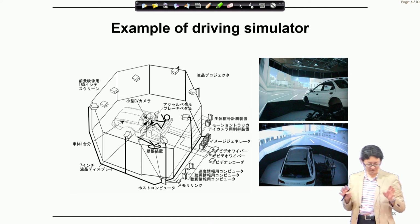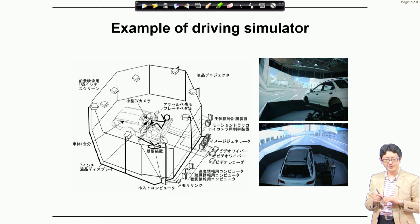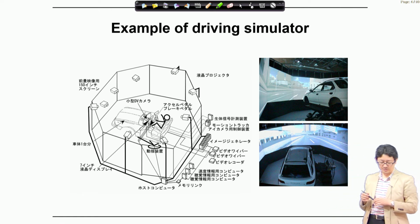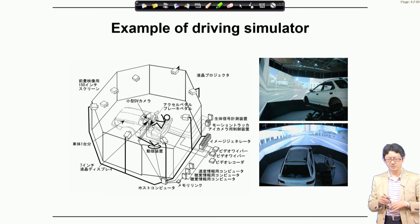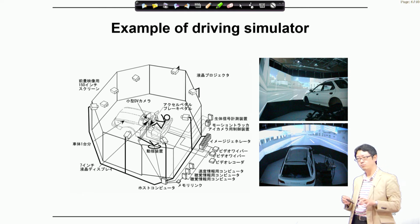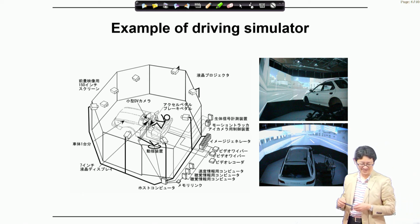Another way to get data is this kind of driving simulator. Do you have this kind of facility in this university? No? Okay. Of course, in Japan, maybe fewer than 10 universities have this, because it is very expensive. 10 years ago, I participated in a research project using one outside the university.